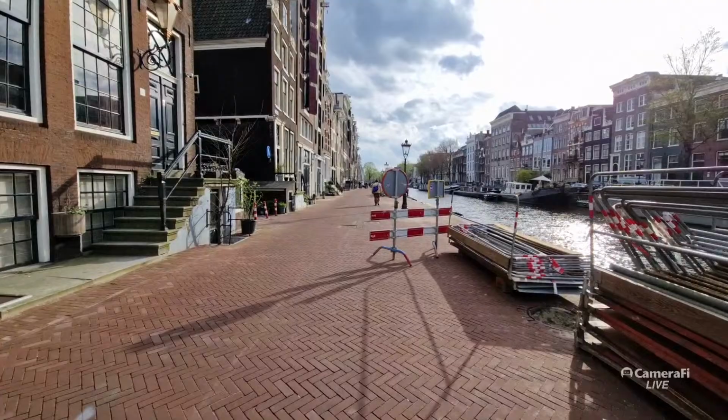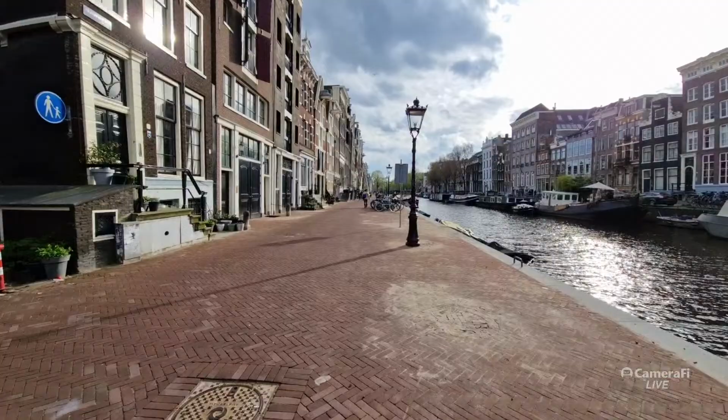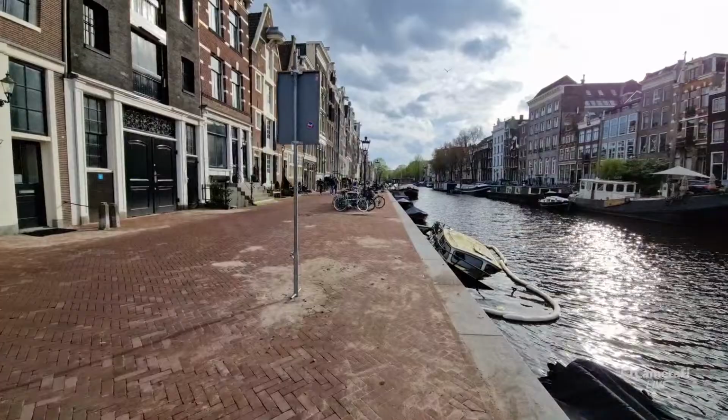In this canalway, Gentleman's Canal, there are many important buildings. I know only some of them. I will show you a few of them during this walk in the next 10 minutes. As I said, it's a long canalway, 2.5 kilometers. We cannot finish it today. We will turn left around Dam Square area, so we will not continue after that.